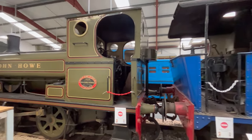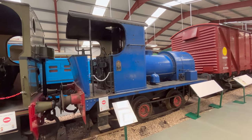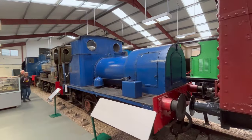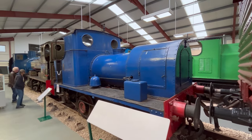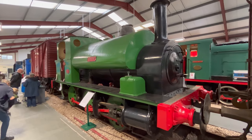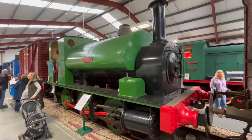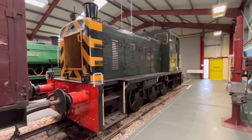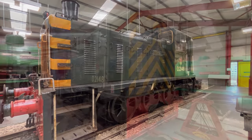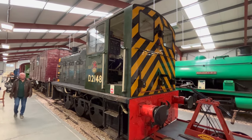Beautiful livery. And then next to that, another quirky loco, a Sentinel number 8024 of 1929 called Gasbag. Look at that, it's just fabulous. Now we have an Avonside number 1568 of 1909 called Lucy. Oh, now here's a good one, a BR Class 03 number D2148. Oh, beautiful in its BR green livery. One of my favourites, this is.